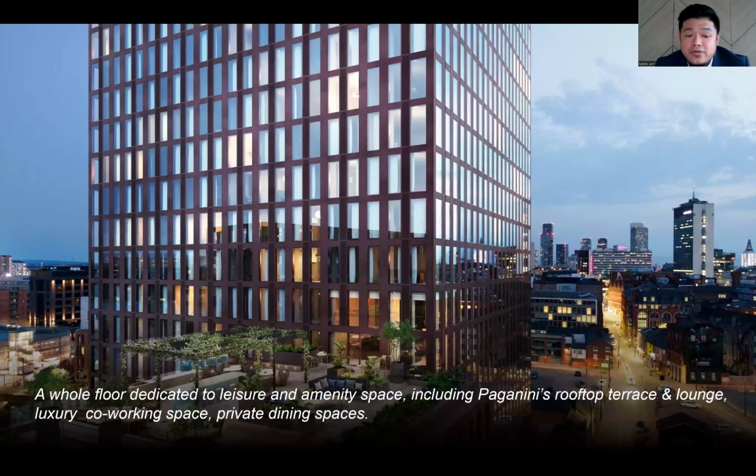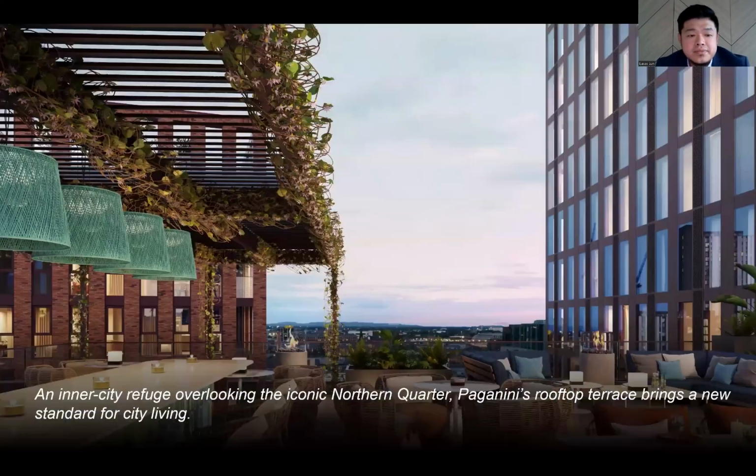And we've got the whole floor dedicated to leisure and amenity space, including our seventh floor Paganini Lounge, terrace and lounge, luxury co-working space, and private dining spaces. And this would be some of the views you can see. Now in Manchester, you don't see much rooftop terrace that is covered or designed to cater for the weather throughout the whole year. And it is all about the details that go into it. They will provide a good experience for the residents, ensuring a high rebooking rate, and that translates to very sustainable investment returns and rental for you.